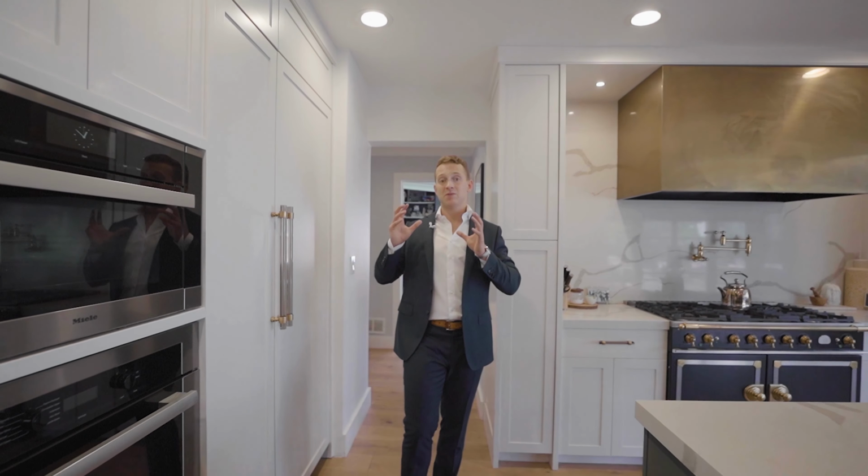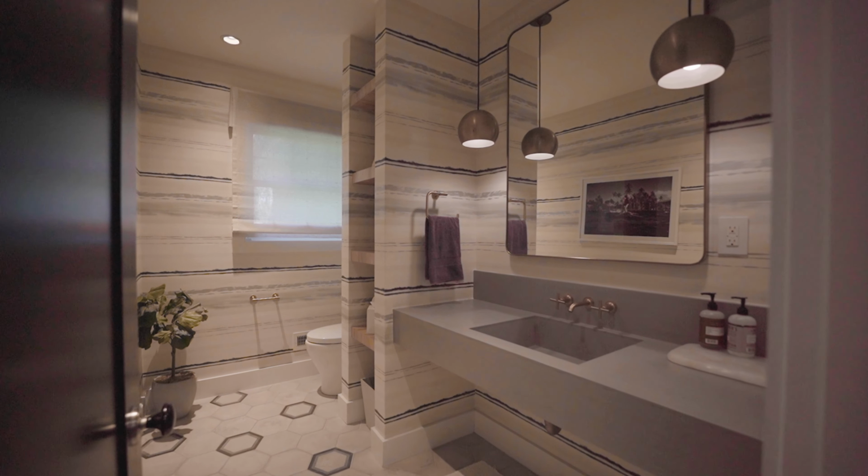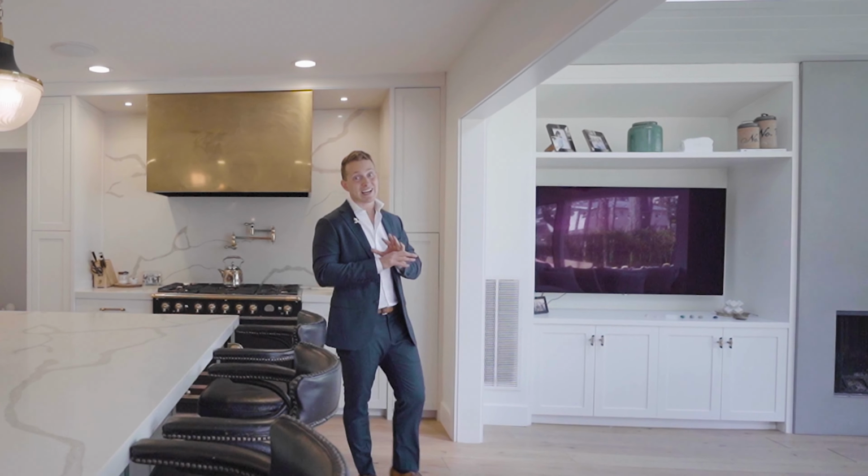All right, I'm gonna give you some of the specs on this incredible estate. It's a 4-bedroom, 2.5 bath property situated on 3,800 square feet of living space on one of the top locations in the entire town.